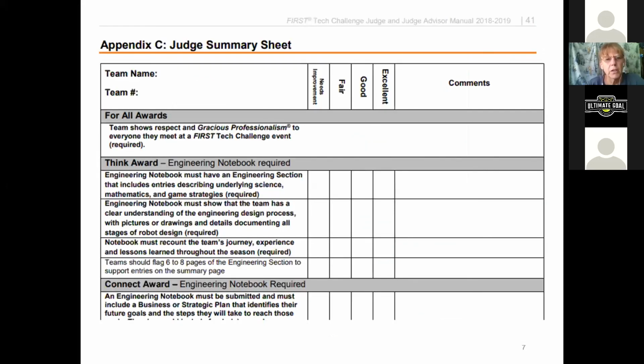One of the other things that you may want to look at, and again, I pulled last year's, was referenced in last year's engineering notebook appendix at the end, but you can also pull it off of the first page. It is the judge summary sheet. This is the summary sheet given to the judges, and this is what they're going to be looking at when they look at your notebook.